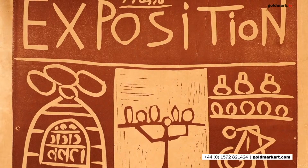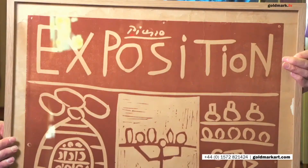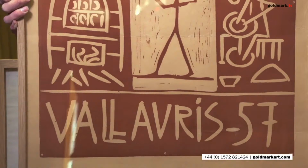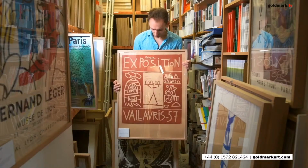The other fantastic thing about posters, of course, is that they were designed to be enjoyed. They were designed to capture attention. That was their purpose. Their purpose was to advertise shows, to get people in through the doors. And so when you're buying a poster, you're not just buying an artist's work, an artist enjoying the new challenges of design. You're buying a piece that was deliberately intended to be really good.